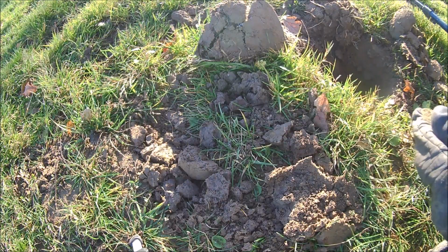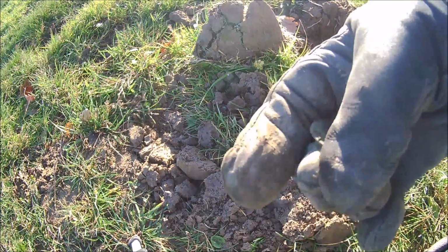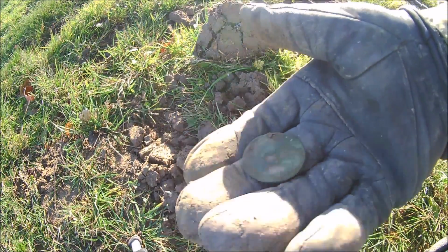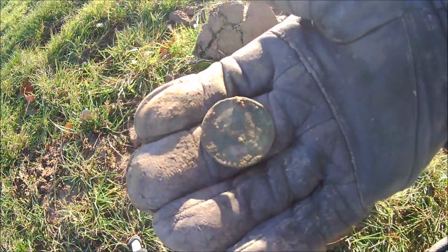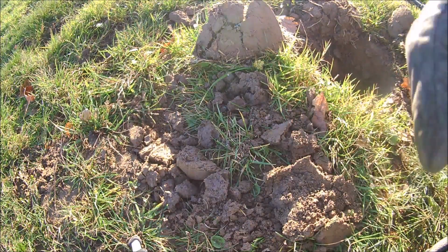Well, it's George V anyway. I'll come back to you in a moment when we get a date off it. No, can't get a date off it. It's George V anyway. Yep, definitely him. So I would imagine it came out the same pocket from the same bloke.